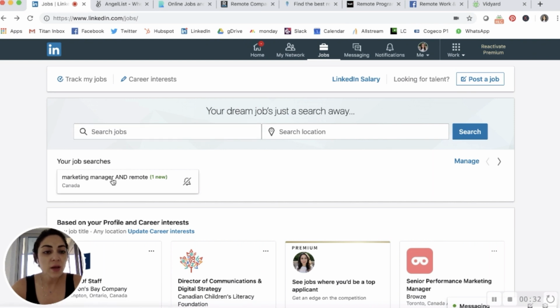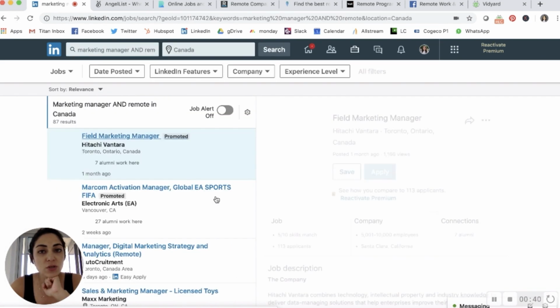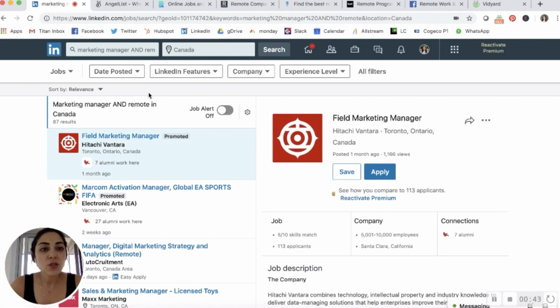So here, how I do my search on LinkedIn for remote jobs is I actually did something over here. I'm just going to repeat that job search to show you how the results come up. So what you can do on LinkedIn, and I think this is a great feature, is you write the name of the position, and then I use the AND condition, and then I say remote, and then I just leave the location open. Right now it says Canada, but you could also search worldwide. So this is the key part over here, marketing manager and remote. So it brings the positions that fit both of those conditions.